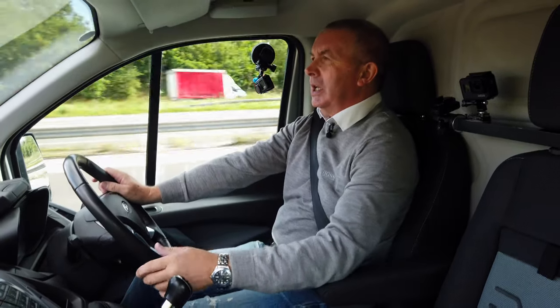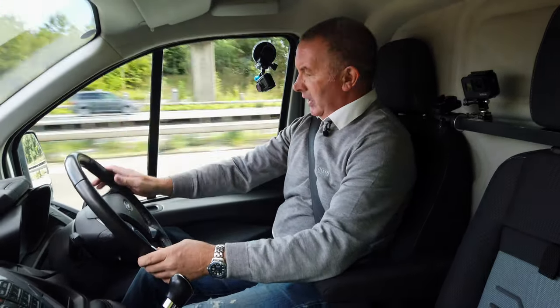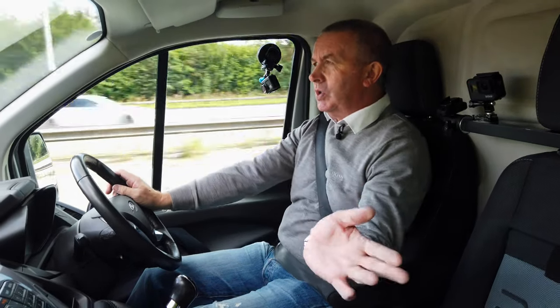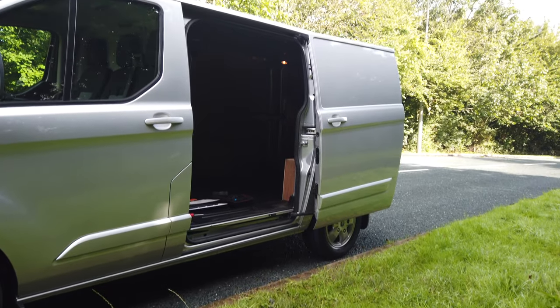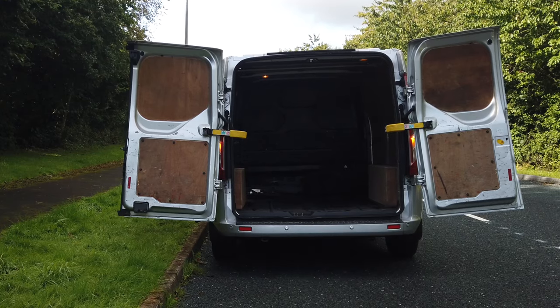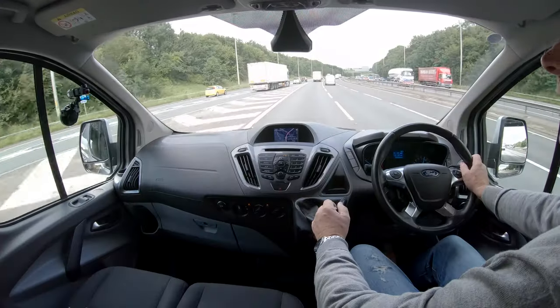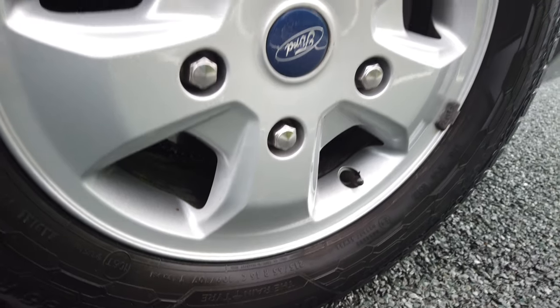Front central armrest there. Everything you could possibly need. Side loading door, which is on the passenger side. Twin solid barn doors, or twin solid rear doors, however you want to describe them. Alloy wheels.